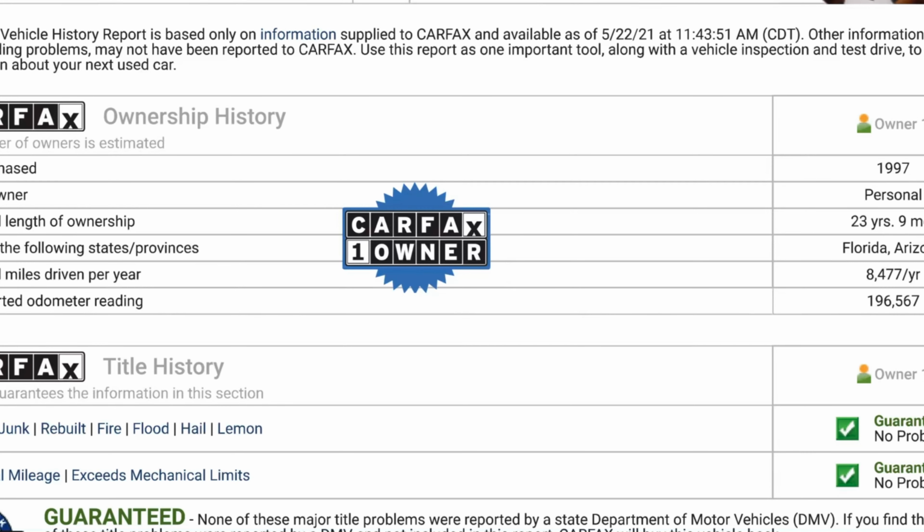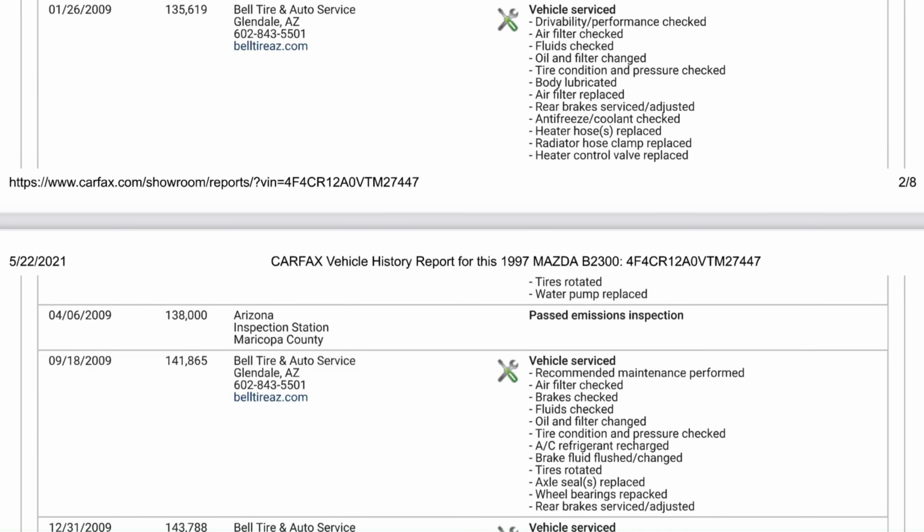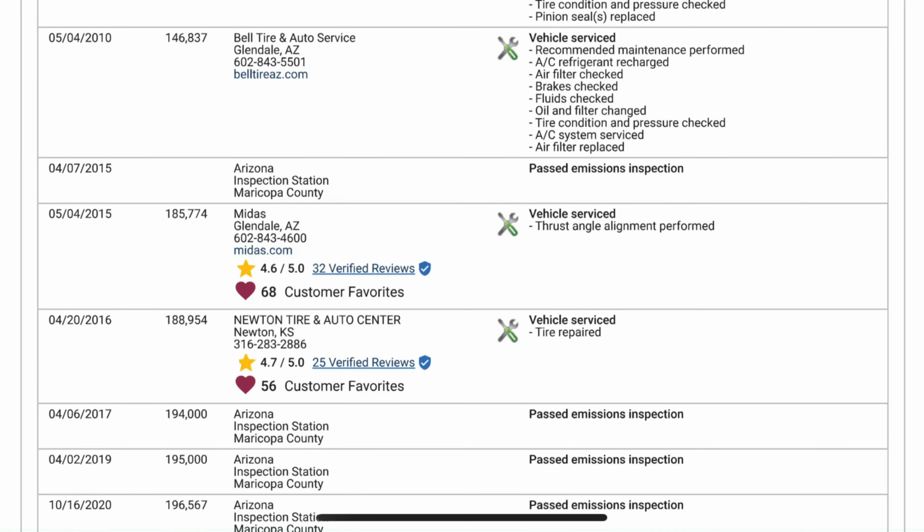So before buying it, I got the Carfax for it, and to my surprise, it's actually a one-owner vehicle, so definitely a really good sign that this has been taken care of. And then looking through the service history, definitely had a lot of things done to it, a lot of different maintenance that was performed over the years, and on top of that, it's only been in Arizona for the majority of its life, so this thing's going to be rust-free.